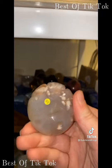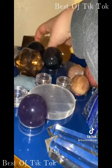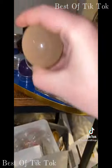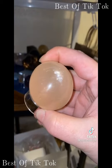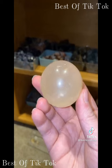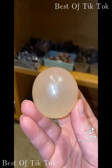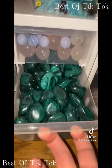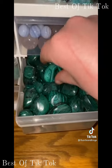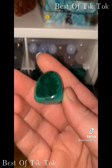I also want to do this big honey calcite sphere. It is so beautiful. Look at that rainbow. So flashy. I could stare at this piece all day. Look at that. Wow. Okay, moving on. I just got these malachite tumbles in today. They are gorgeous. I haven't even priced them yet, but I have to give one to somebody.